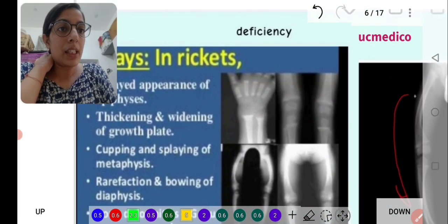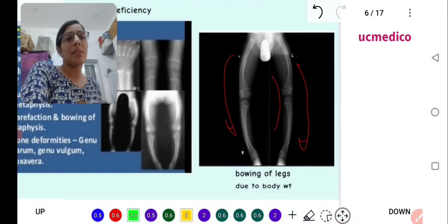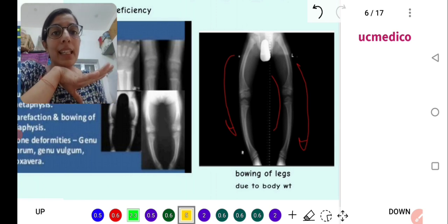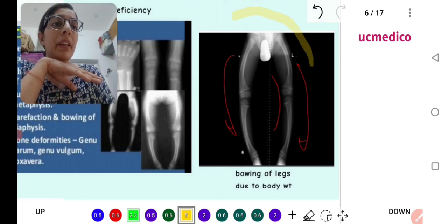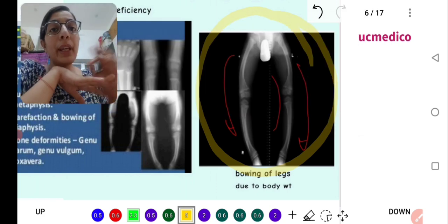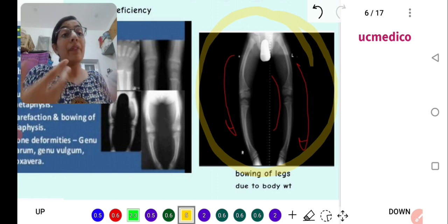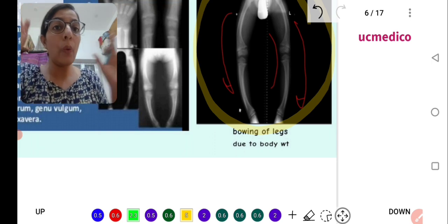Let's see important images. And one more important question you can see here, because one question is always asked in the marrow and it's also a PYQ, that there is vitamin D deficiency. You already see in the question scenario, an infant is given. So what will happen? If an infant is given, there will be no bowing of the legs, because bowing of the leg is due to body weight. If the infant is not able to walk, he is not able to stand. If he is not able to stand, then how will you find the bowing of the legs?